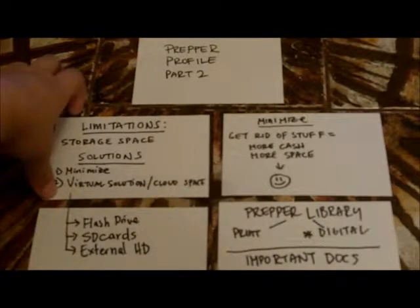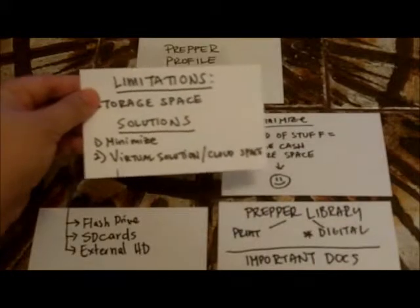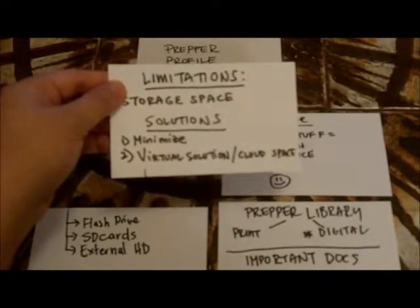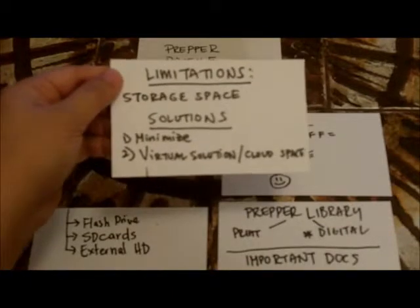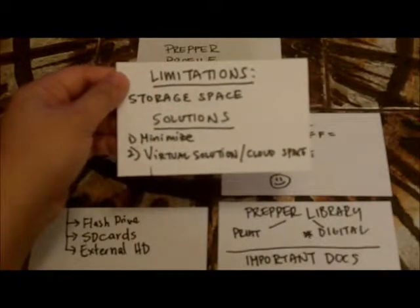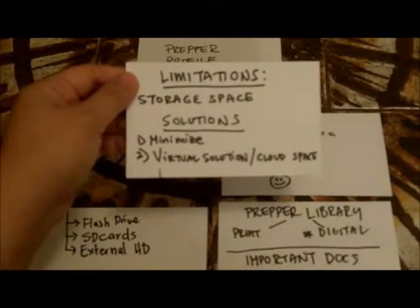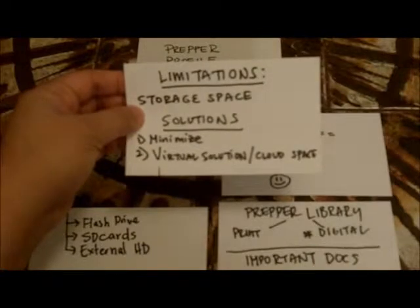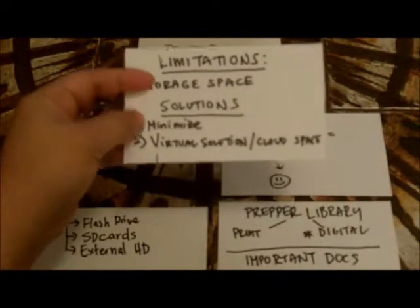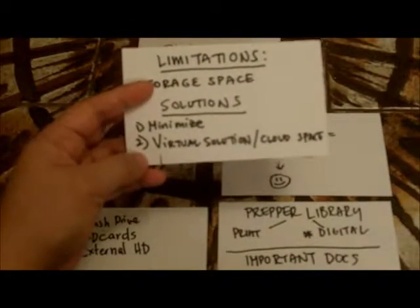So my thing is, if you're new to prepping, you're gonna have some sort of limitations, depending on your scenario. For us, we're new urban preppers, so storage space is a major issue. But there's always a solution to every problem, so focus on the strengths.